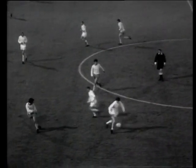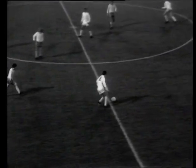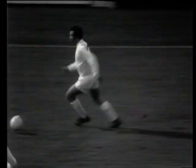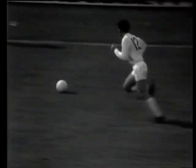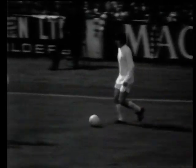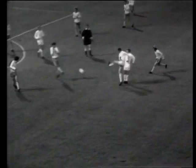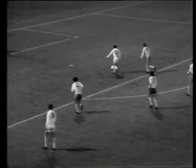Giles again, leaving it for Clark. That's a good ball from Clark. It's Reaney on the overlap. Lorimer. Wild. Charlton. And Giles is through, but is he offside?